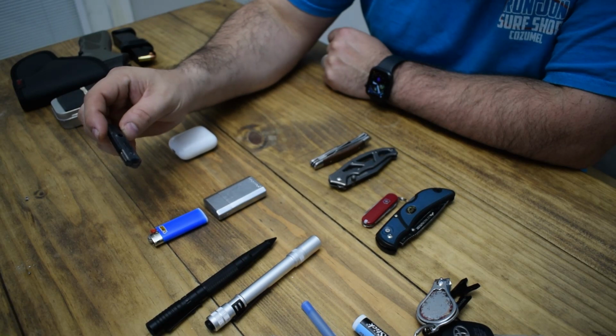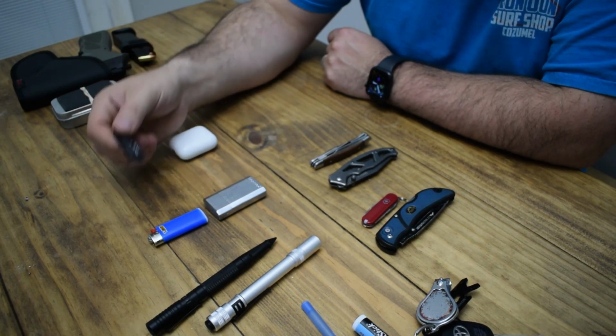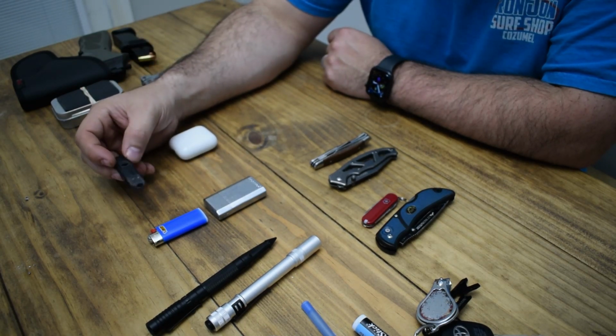Then, of course, I have a thumb drive. This usually has backups for my videos. A lot of times it'll have other files that I keep just in case I need access to them.